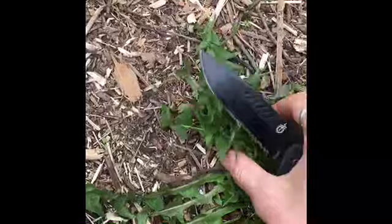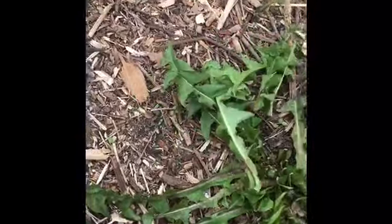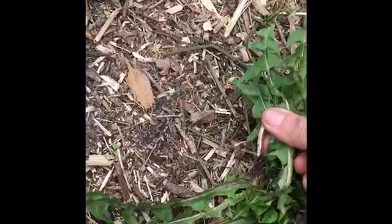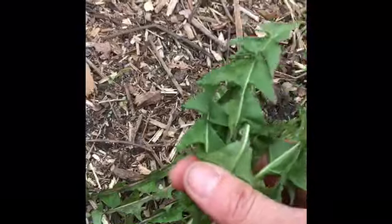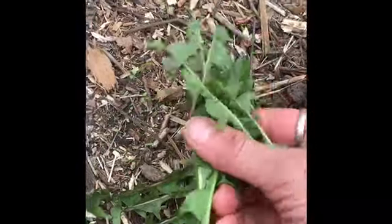If I want to come back for the roots, I would harvest just leaves like this, wash them, keep them in the fridge, and add them to stir fries and stuff like that. Even a tiny bit raw in a salad, but I do enjoy them more cooked.